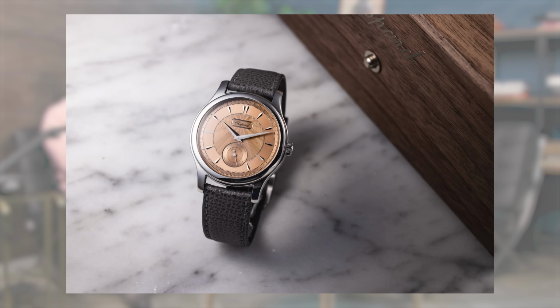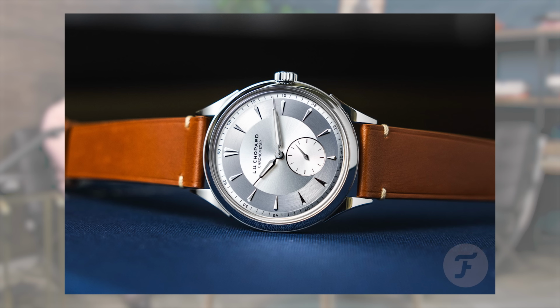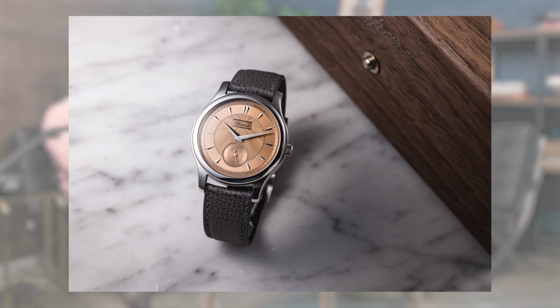I really like the world timers as well. Yeah. For me it's really the micro rotor ones, just the time-only ones. Those are my favorites. And last year they did the 1860 with the salmon dial. Yeah. And I think the price is high. It's like 25K for a steel watch. But if you look at the pre-owned market, you can find those for around 10. I think, man, that's an incredible, super nice watch.